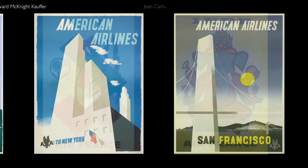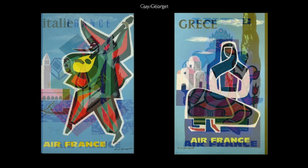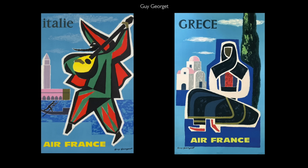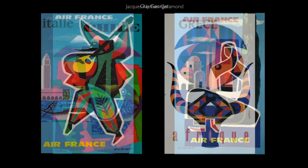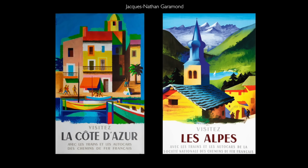Air France featured Jean Carlou's boldly coloured posters utilising a highly distinctive creative collision of modernism and primitivism. And although the company used others such as Guy Georget and Jack Nathan Garamond, their heavily abstracted house style persisted into the 60s with great success. Garamond was in great demand at this time and also created angular images painted with intensely saturated colour for rail travel in the country.